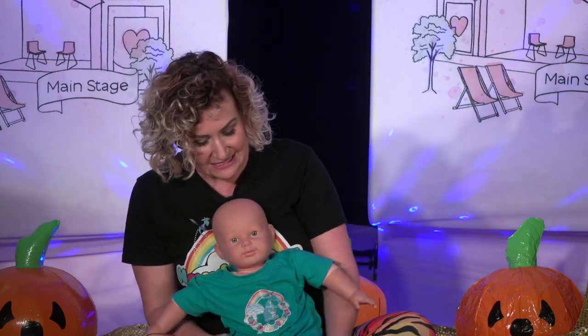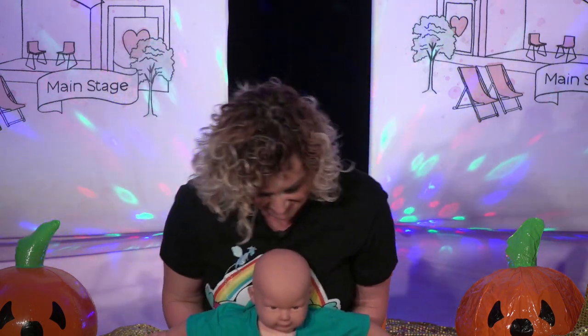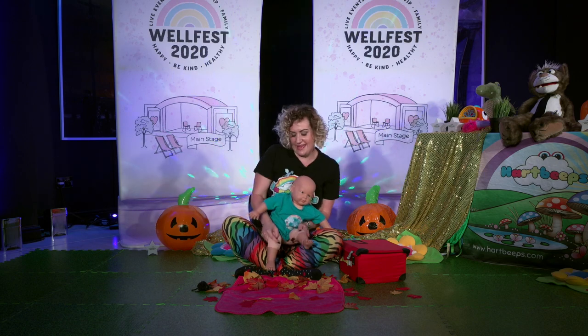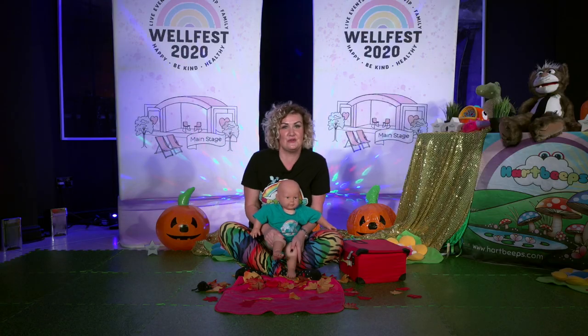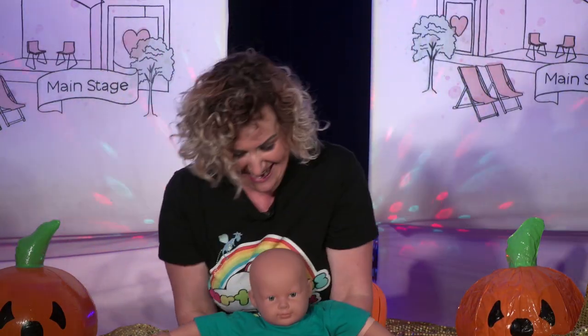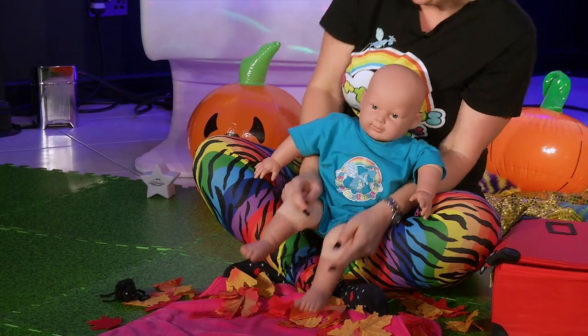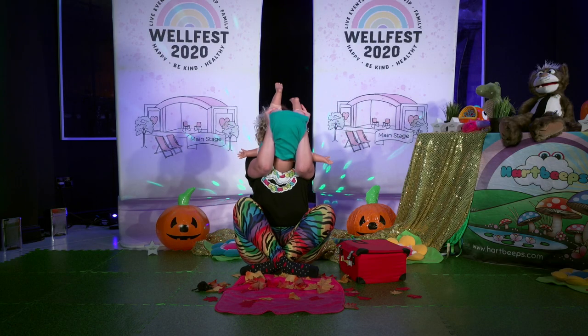Are we ready, babies, to dance in the leaves? Let's move those happy feet. Happy feet, it's time to move. Can you wriggle to the beat? Can you put baby's bum in the air? Woo! Dance those happy feet. Can you wriggle to the beat? Baby's bum's in the air. Woo! Can you jump like a frog?